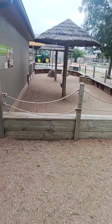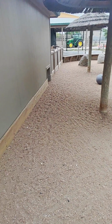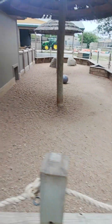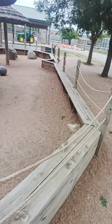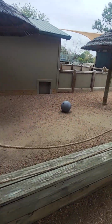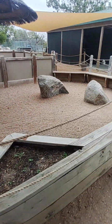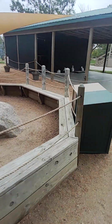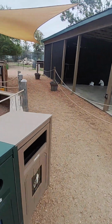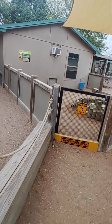Then over here, they have sulcata tortoises. Tortoises because they're land-based. They're still inside because it's kind of a cool day today, and they're hot weather tortoises, so I don't know if we'll get to see them today, but we have videos of them. You get to go in and feed and interact with them.